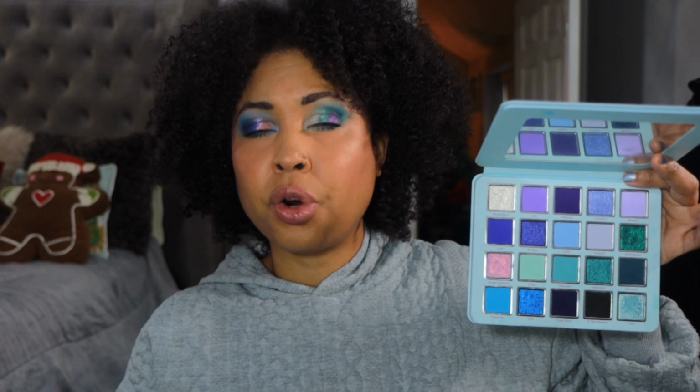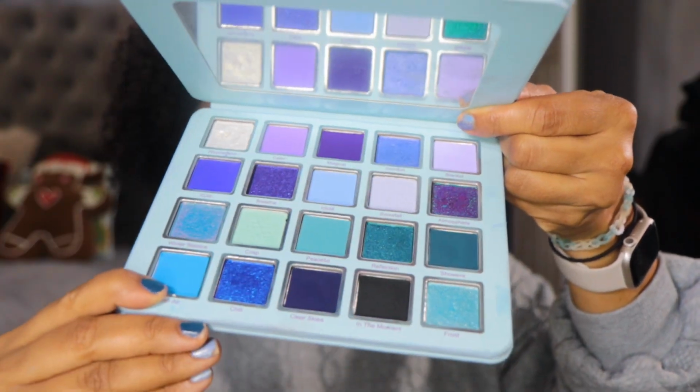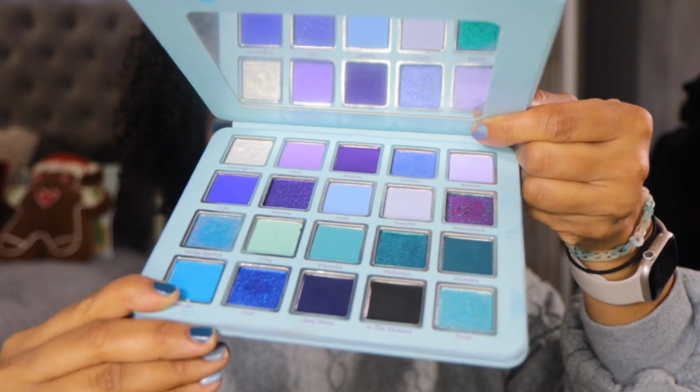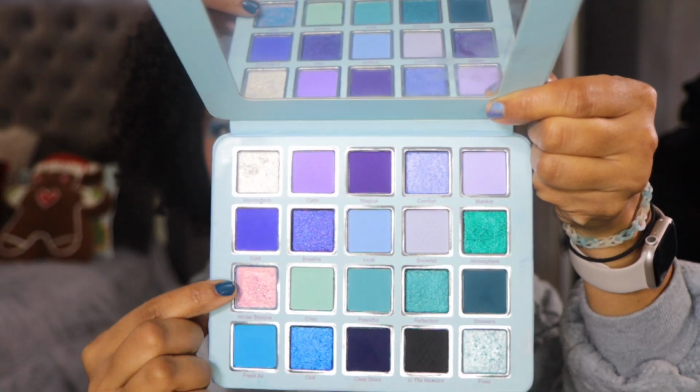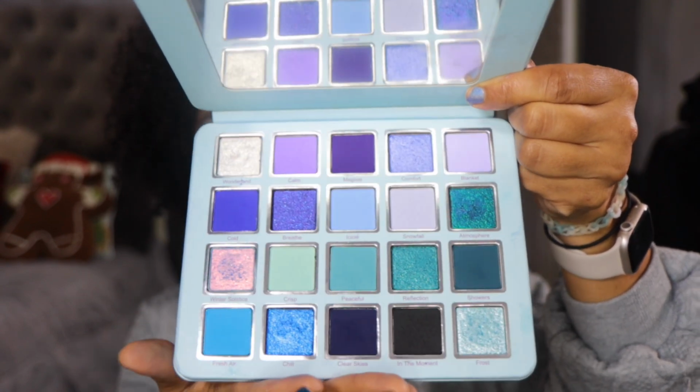Look at this baby from right here. It is the perfect icy winter color story. There are 20 shades. I'm gonna show it to you up close and then I'm gonna get into the swatches. Now here's what it looks like up close. And you can probably see 2 of these shades are duochromes. It's this one here and this one here, and they really add something really special to this palette.